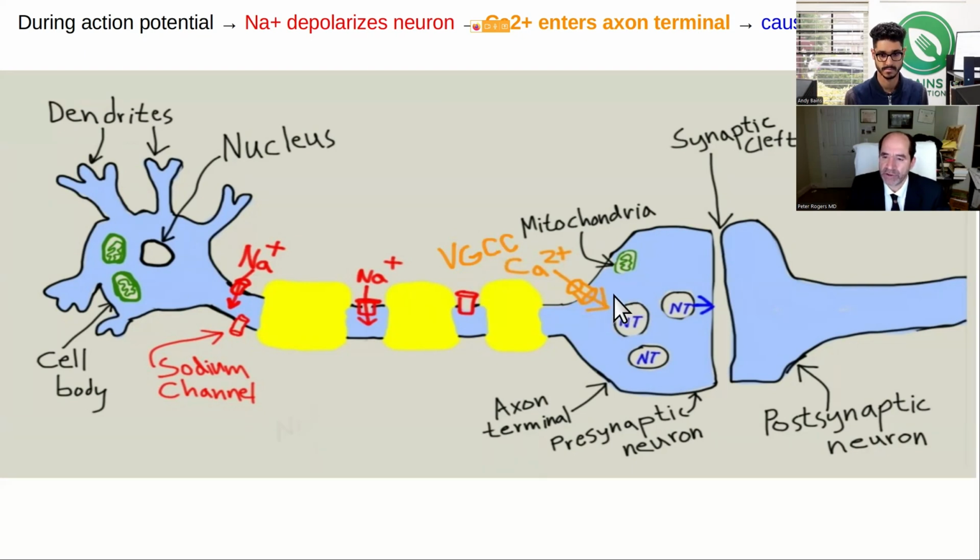Once calcium concentration is high in the cytoplasm, it causes these neurotransmitter vesicles, membrane-enclosed vesicles containing NT for neurotransmitter, to diffuse to the synaptic cleft, the plasma membrane here. Synaptic cleft is the space between the sending neuron, the presynaptic neuron, and the recipient neuron, the postsynaptic neuron. The neurotransmitter will then diffuse across the synaptic cleft, and it will bind to a receptor on the postsynaptic neuron, and it will activate it to create some type of response. So that's how neurons work. That's how they send a message, through a neurotransmitter.